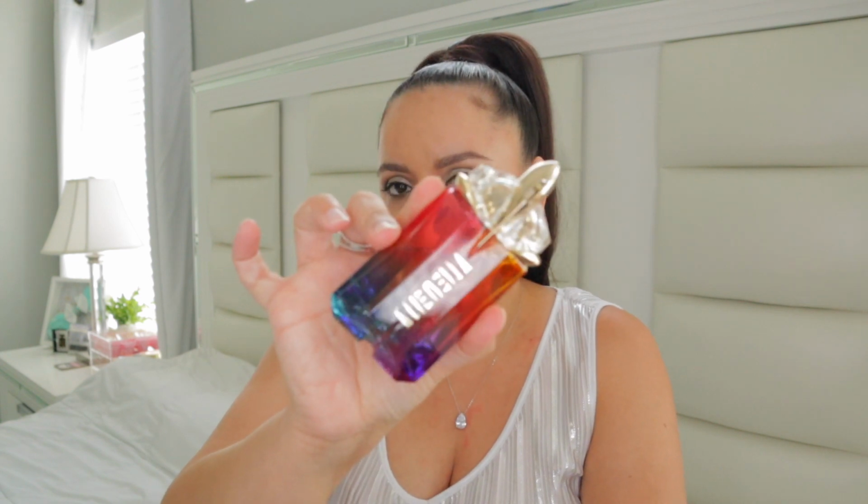Okay, then next we have Alien by Mugler. And this, I believe they only list 3 notes: jasmine, woodsy notes, and amber. I'm sure there's definitely more going on here. This one, when I first hauled it, wasn't a love at first sniff. I got kind of a soapy, almost screechy jasmine in the opening, and then like a woodsy dry down. I remember when I hauled this one, I liked it, but I wasn't in love with it.